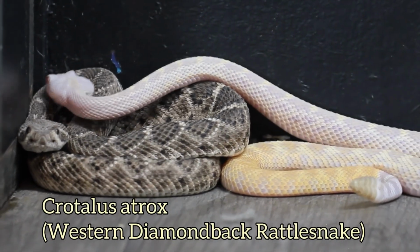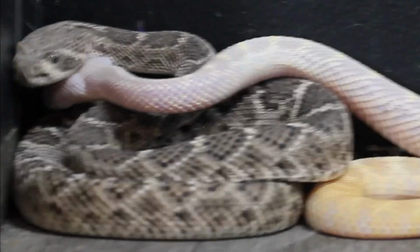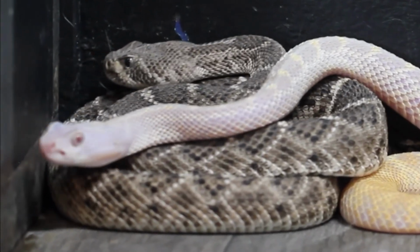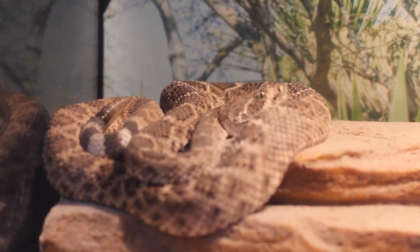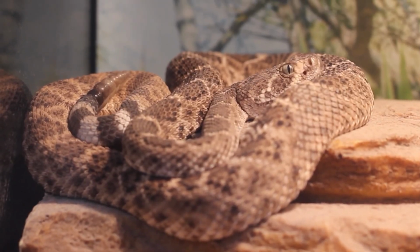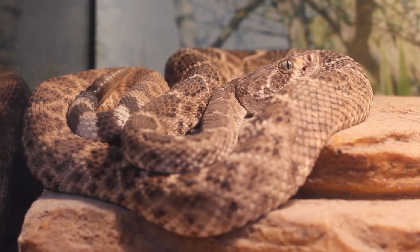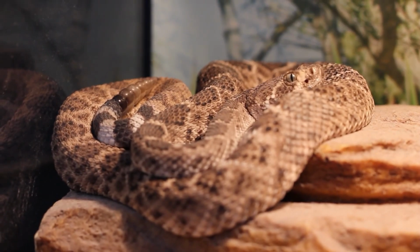The western diamondback rattlesnake, Crotalus atrox. This iconic snake is found in the southwestern United States as well as Mexico. As with any species of rattlesnake, these are pit vipers. Adult western diamondback rattlesnakes average around 4 feet in length, but some individuals can get quite large, 5 foot to even 6 foot in extremely rare occurrences.